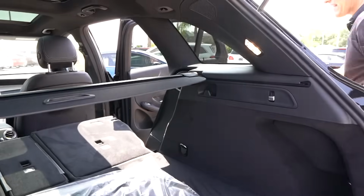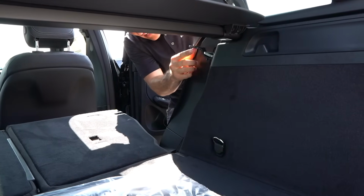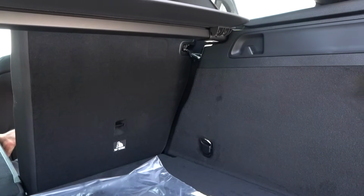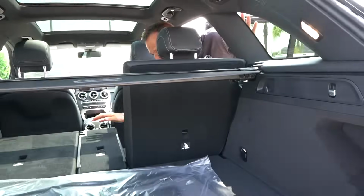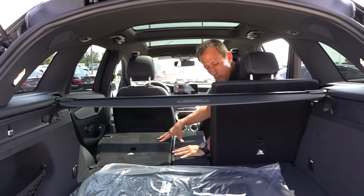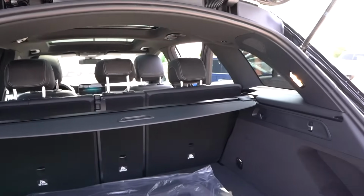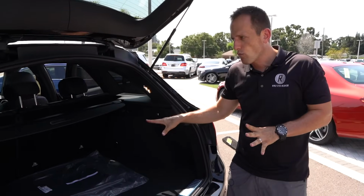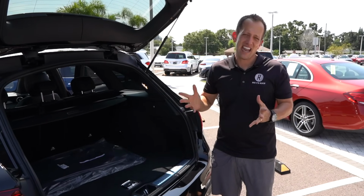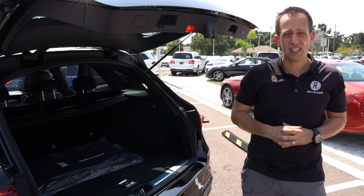And here's one thing I want to show you. I actually pulled this up to show that this is what you lock into place if you want to put the seat back and have it a little bit more forward than the other side. Or let's say you need to put a larger object in here, but you still have rear passengers. Now you have both sides locked in, and that's going to free up just a little bit more room in this back portion and allow your passengers to still be able to sit in there and have a somewhat comfortable ride. But why don't we get to the best part? Why don't we take this new GLC 300 for a spin?